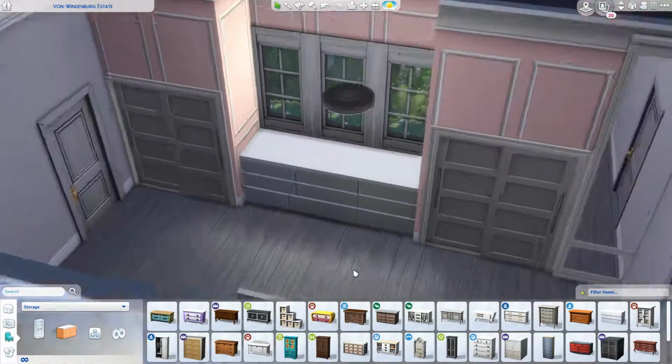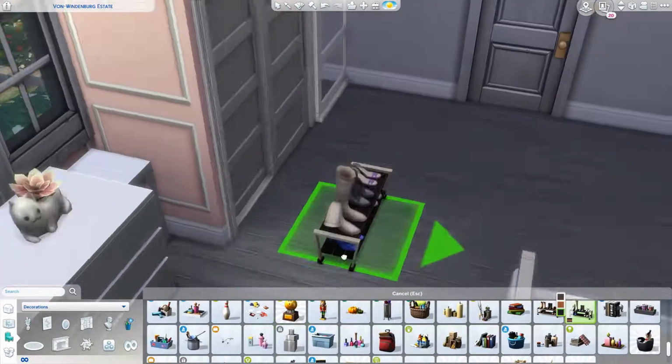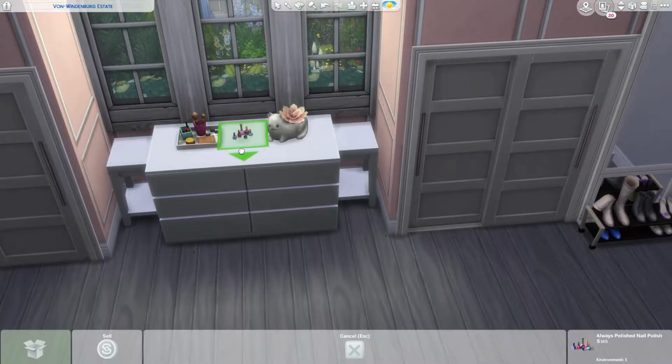This could be a room for the kids. Well, not so much the kids, more like the teenagers. And they can play a bit of foosball. They can play Don't Wake the Llama.